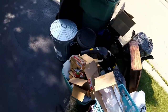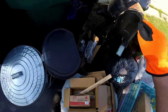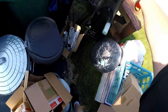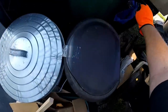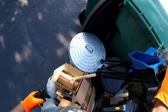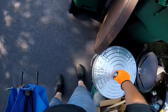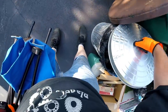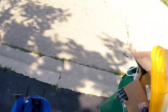Let's see if a scrapper's been here or not. Yes. There's a missing cord. Wait a minute. What's going on here? We'll take this. My scrapyard's cool with that. Nice garbage can. I bet it's full of ashes. Yep. That's plastic. Okay.